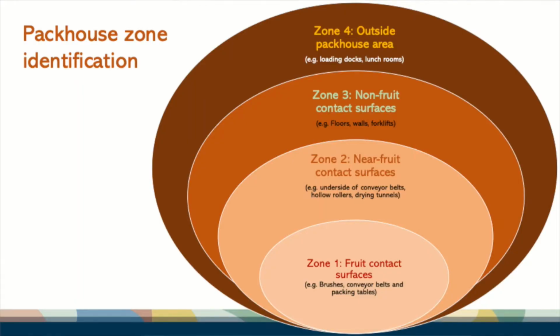In each pack house, to implement an effective pack house environmental management program, we need to identify various zones in the pack house. Zone 1 is the fruit contact surfaces, for example, brushes, conveyor belts, packing tables, which often come in contact with the fruit. Zone 2 is near fruit contact surfaces. So for example, these surfaces are very close to the fruit contact surfaces, for example, the underside of conveyor belts, hollow rollers, and the inside assembly of some of the drying tunnels and even washing areas.